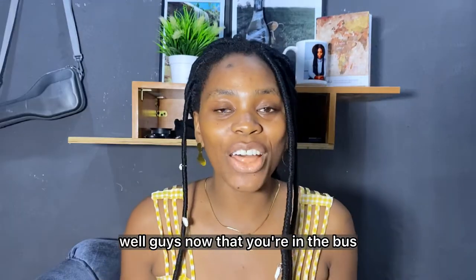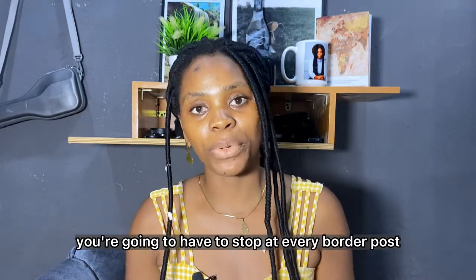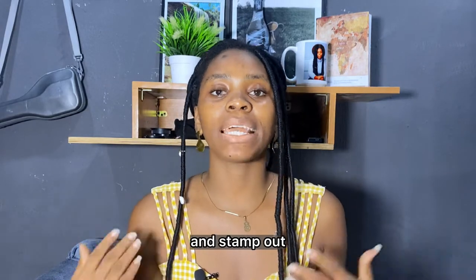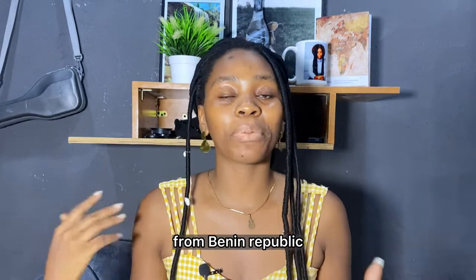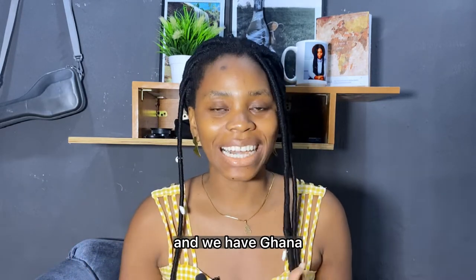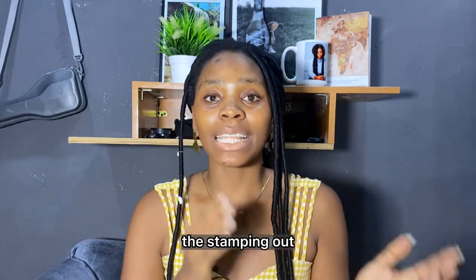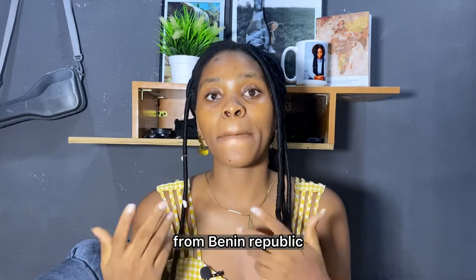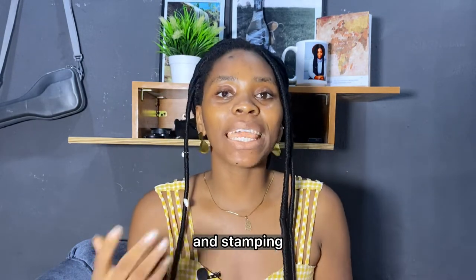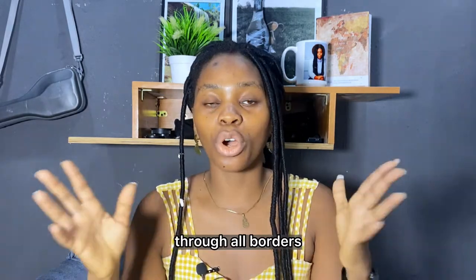Well, guys, now that you're in the bus going to Ghana, two things are going to happen on this trip. You're going to have to stop at every border post to stamp in and stamp out. So there are two countries from Benin Republic before you get to Cote d'Ivoire. We have Togo and we have Ghana. You're going to have to stop at all these borders to stamp in and out. The stamping out from Benin Republic should also cost you about 2,000 Naira, and stamping into Togo should cost you about the same amount through all borders.